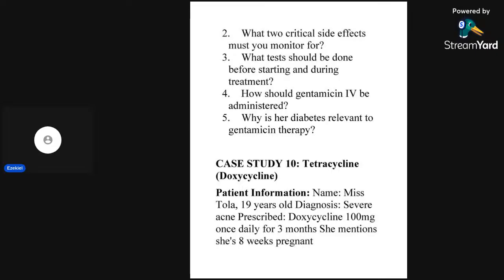Okay, so why do you add gentamicin with another antibiotic? The two drugs work better. All right, covers better coverage. Okay, gentamicin alone is not sufficient. It reduces the chance that bacteria can be resistant to gentamicin.